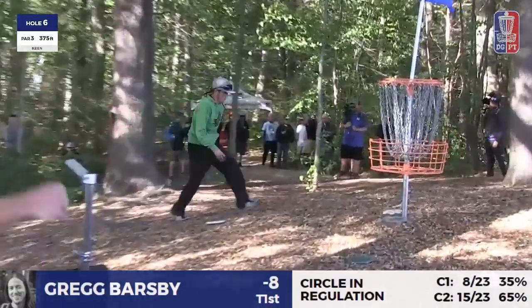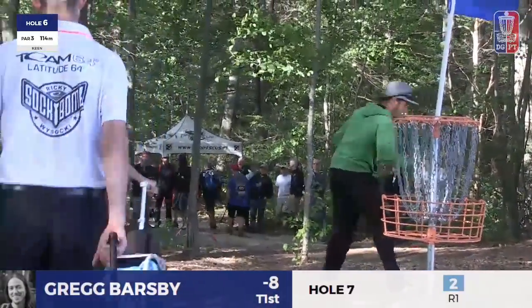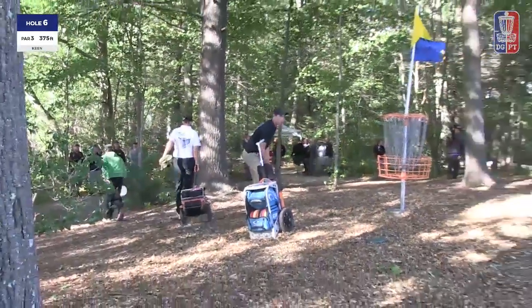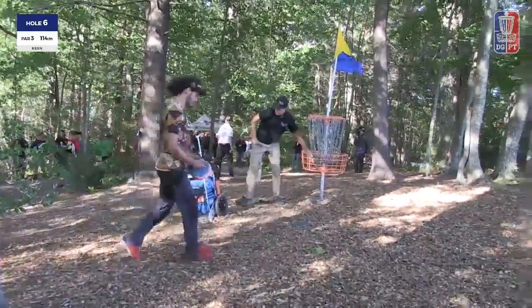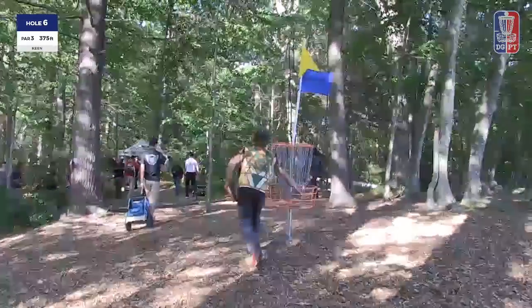And somehow that comes out on Gregg Barsby. He's going to walk away with a tap-in par, which will still lower the overall average here on this hole. But this is playing as the second most difficult hole according to par. We'll see Nikko tap in, and we're moving on to another tunnel shot found on hole number 7.